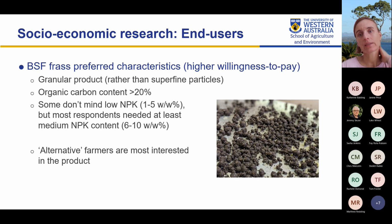Looking at that specific choice experiment, we found that most of our respondents wanted a granular product, and that's probably because most of our respondents used spreaders or air seeders that take these sorts of products. Providing a product that fits in the current machinery lowers adoption barriers, so that's what we want.